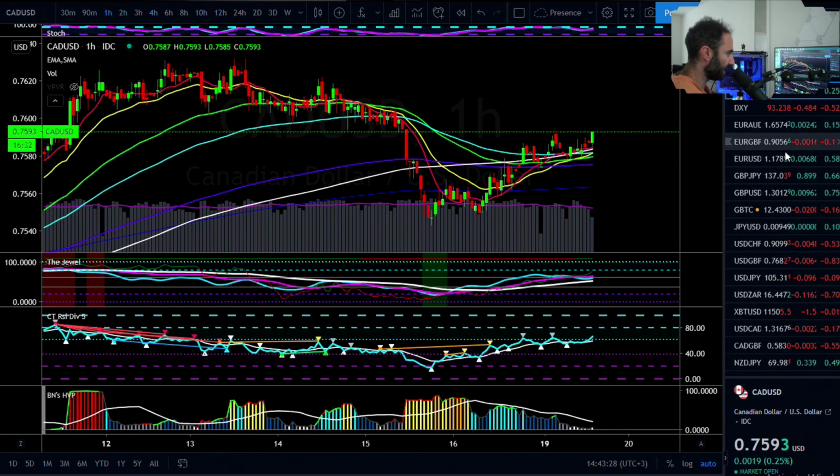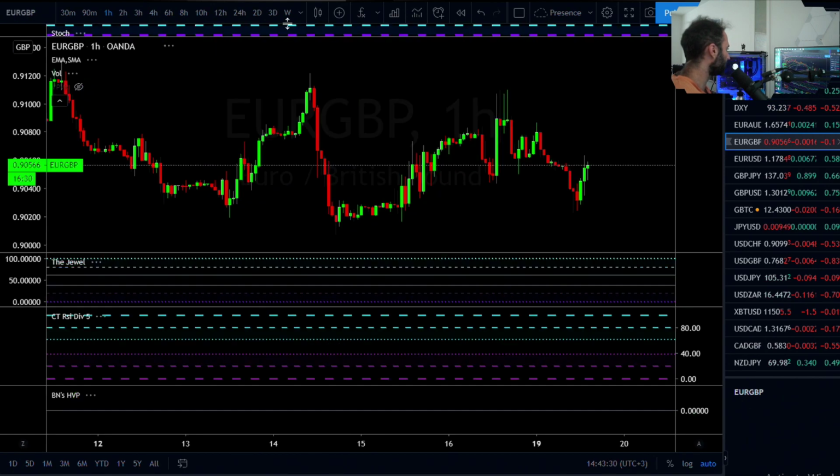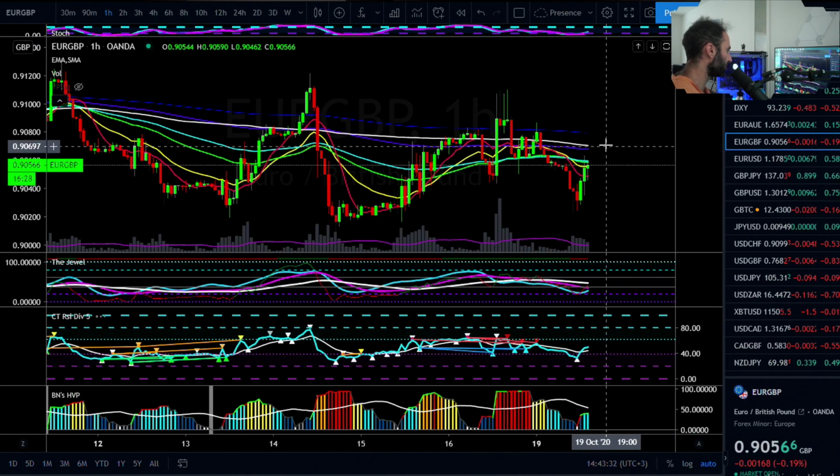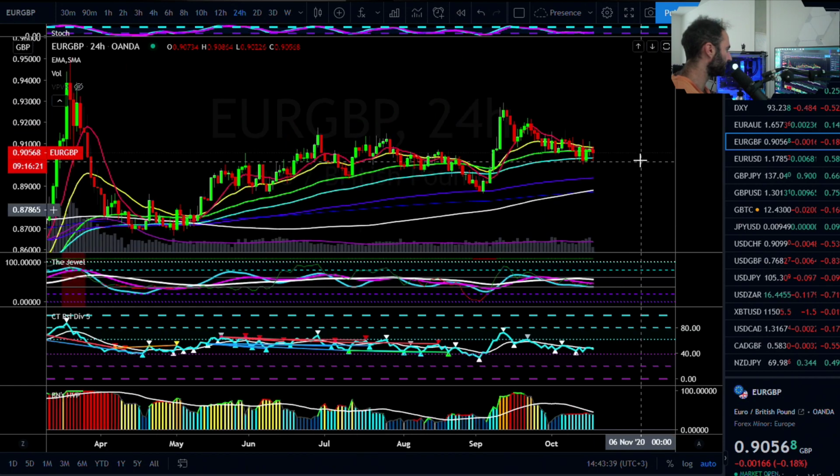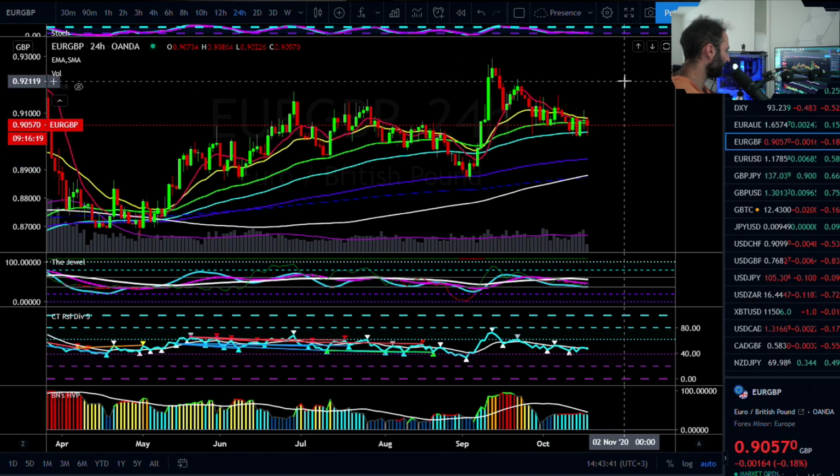What else do we got on top of that? We got some Euro Pound over here. Let's go check out this one. I know a lot of people like this one. Short term upside, probably back up towards about 90-70ish region. Long term, or, I don't know about long term, but daily, what do we make out of this? Daily, I don't make much out of this actually.